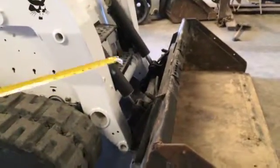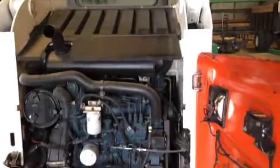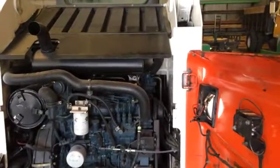The advertised operating load is 2,500 pounds, so you can safely operate it with 2,500 pounds. That's about it. I guess we're going to run it in the next clip.